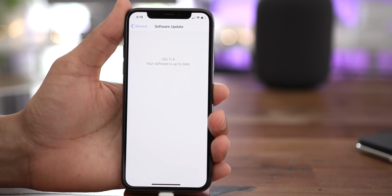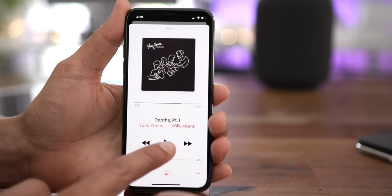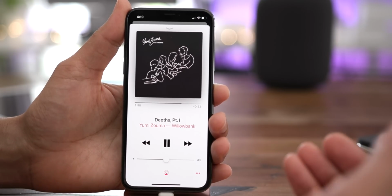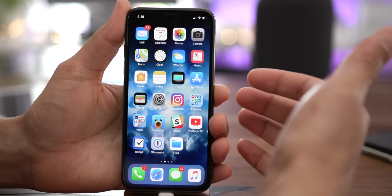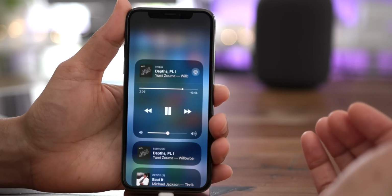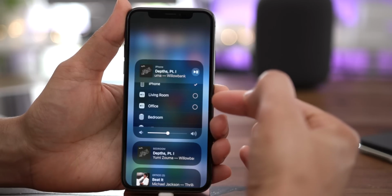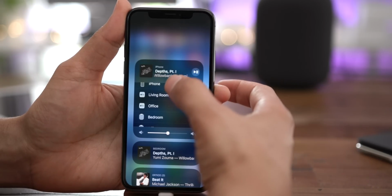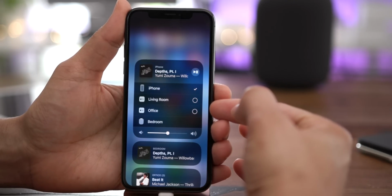This is iOS 11.4 Beta 1, just dropped earlier this afternoon, and it brings several features back that we've seen before that have been taken out of previous betas. Now they are back, starting first and foremost with AirPlay 2 support. Now, why is AirPlay 2 so important? Well, it's because of this: multi-room audio playback and volume control directly from the Control Center interface.